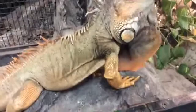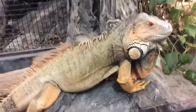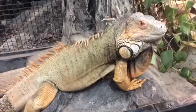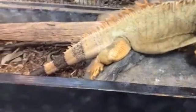Despite his big size, it's a common misconception that these guys are carnivores. They look like they would be a carnivore. Just by looking at them, they kind of look like a dinosaur. These guys are actually herbivorous, so he loves to eat leaves and various veggies of all sorts. And that's what he eats in the wild as well. He'll eat primarily leaves and grasses.